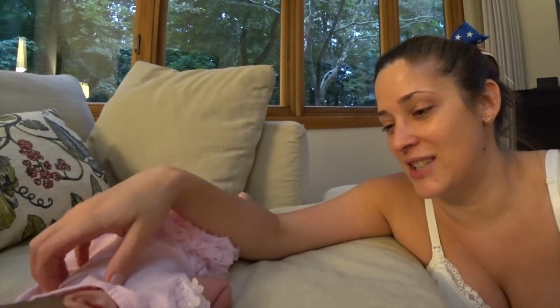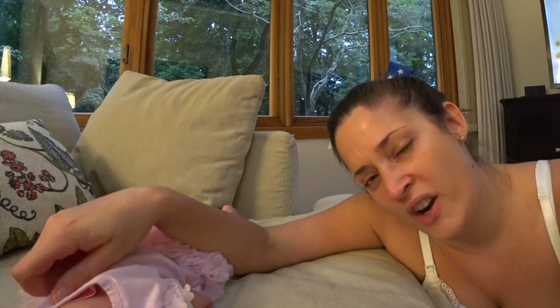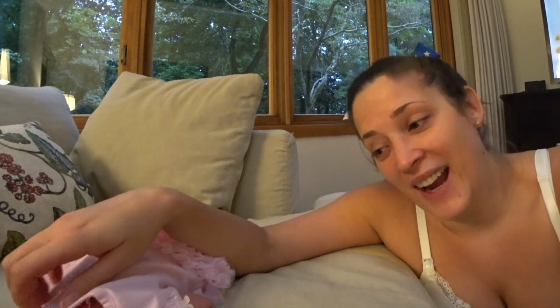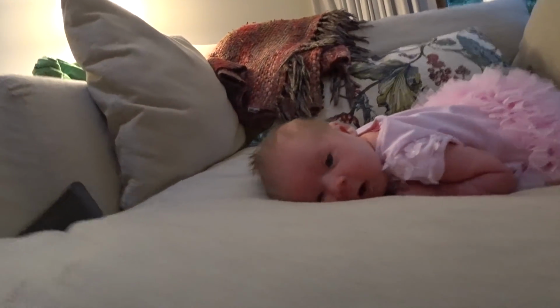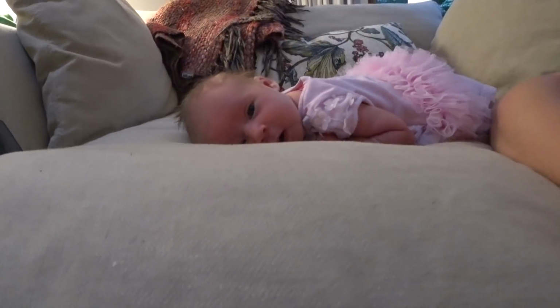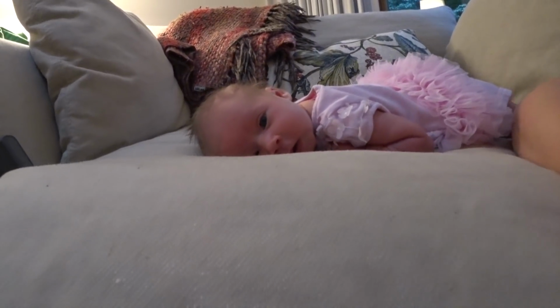So after bath, we are going to get settled in. I'll probably give her another 2 ounces of formula. So she's had 4 ounces today. And then we're going to go to bed. And probably she'll wake me up at like 1 or 2 in the morning. Get 4 hours sleep and maybe another 3 or 4 hour stretch. And then maybe another 2 hour stretch. Hopefully, 7, 8, 9 hours tonight.